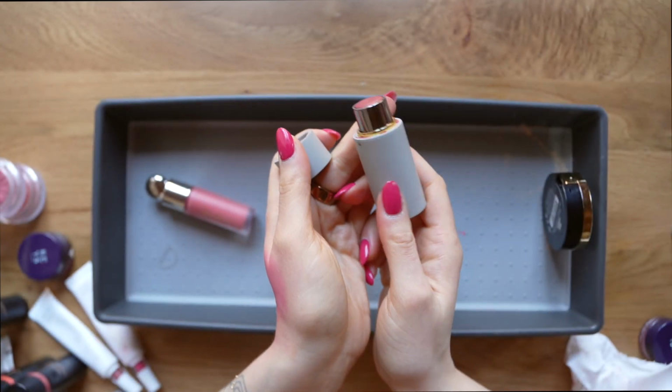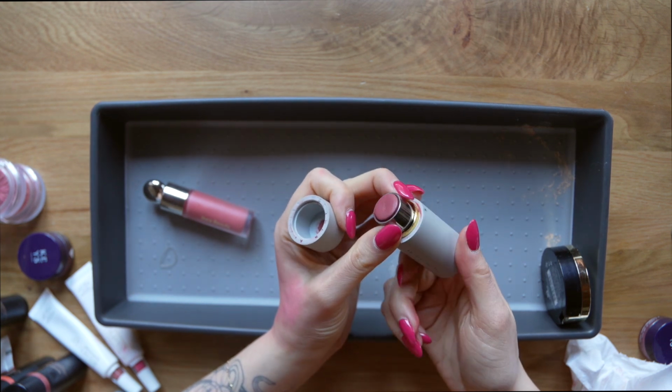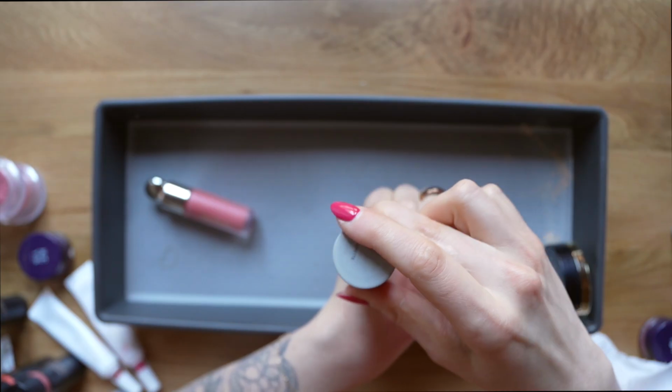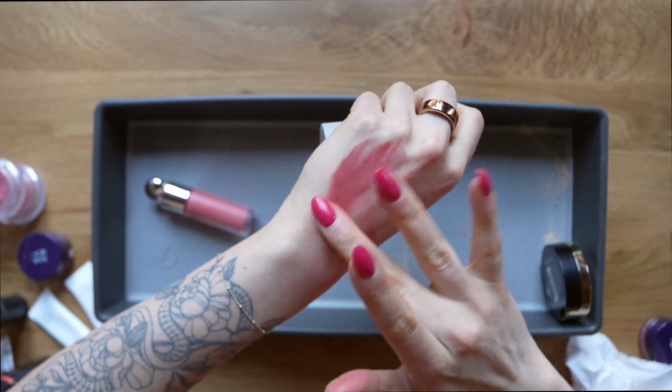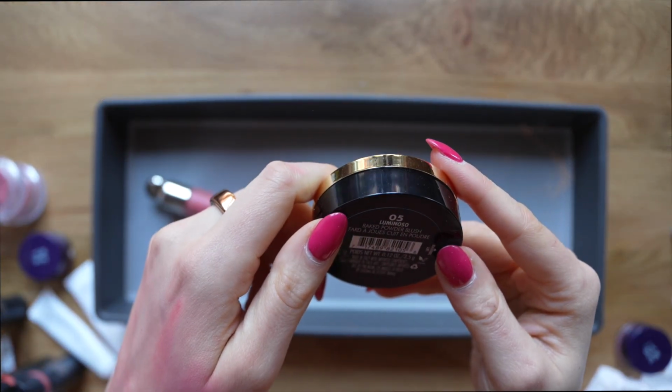I literally had to pry it from my hands and put it back into my makeup collection from out of my vanity because I was using it so much, which is great, but I also need to try different products and not use the same thing over and over again. So this is definitely a product that I love. It's a great berry shade. We're gonna keep it. Oh my God, what a classic.